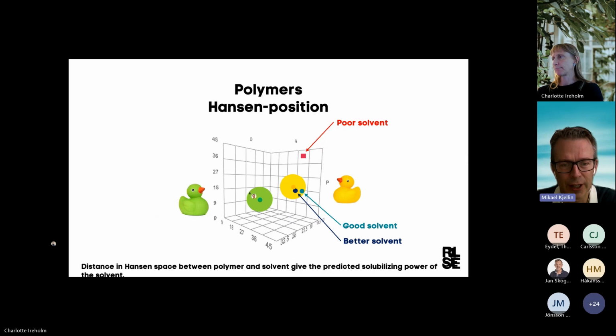So there are actually spheres lying in the Hansen space, and if a solvent is located within this sphere, it's soluble, and if it's located outside of the sphere, that solvent cannot dissolve the polymer. So, for example, this red solvent cannot dissolve any of these two polymers. If it's located towards the edge of the sphere, it's a good solvent, medium. But if it's located close to the coordinate of the sphere of the polymer, it's the best solvent. So the distance in the Hansen space between the polymer and the solvent gives the predicted solubilizing power of the solvent.